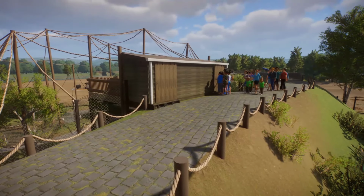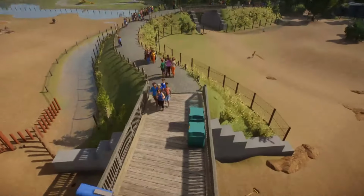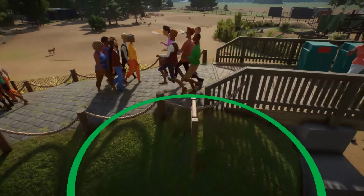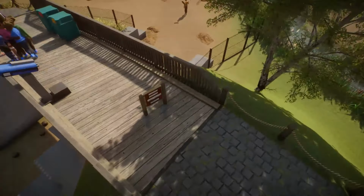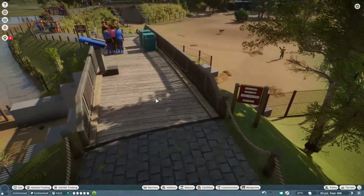Pretty cool. Is it just me, or is this sign missing? Yeah, I don't have a sign here. What? That is sloppy. I thought I put those. This will only take a sec. I can quickly put down these signs without much hassle. There we go.